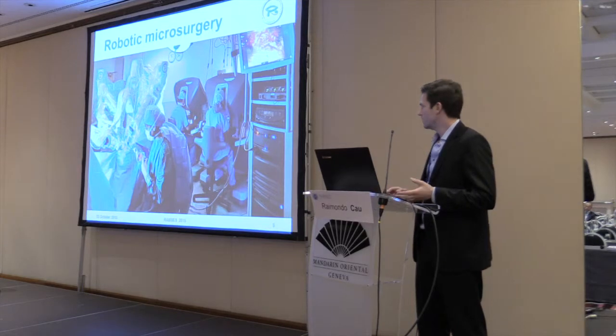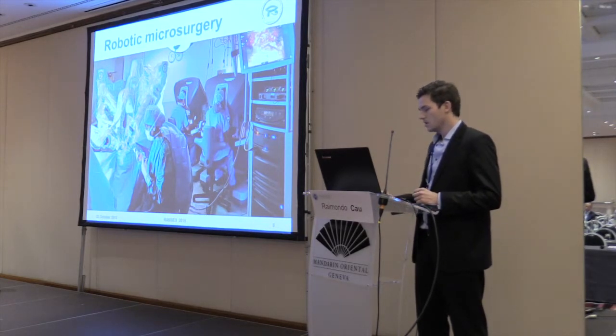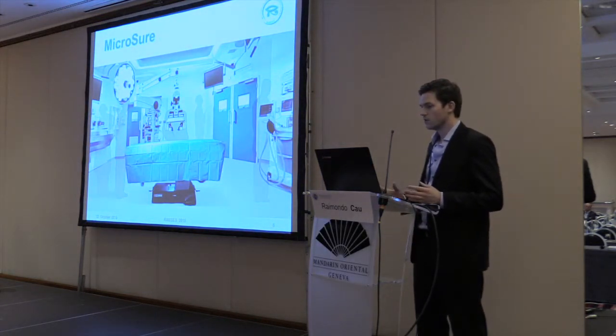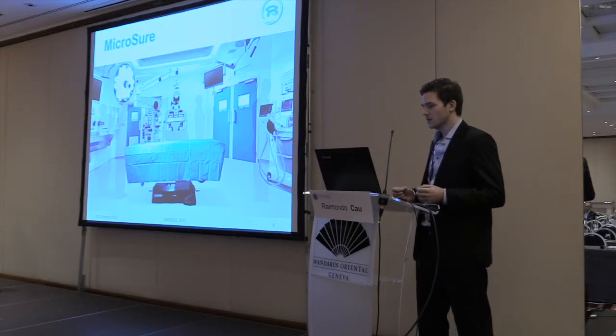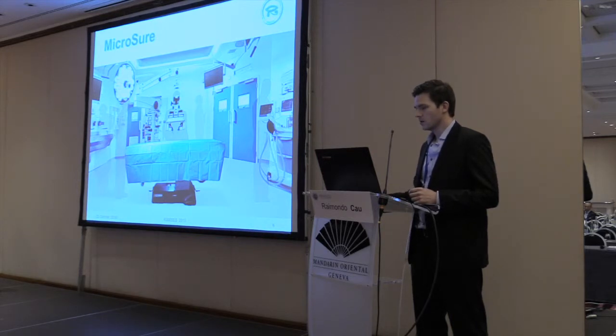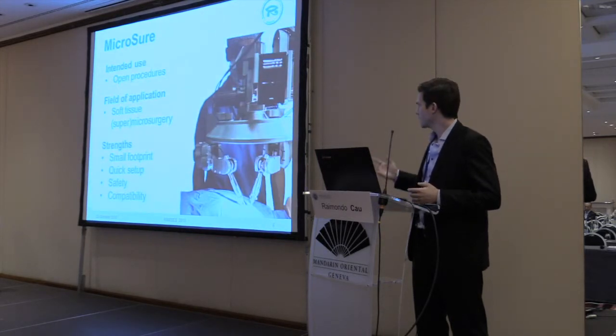So this is how Da Vinci is set up, and you see that the whole OR has to be changed. But what if we can develop something that looks like this? So we have only a small robot, the rest of the OR stays the same. We have the same way of operating, and the only thing that's added is a small and compact robot. And this is what it actually looks like.